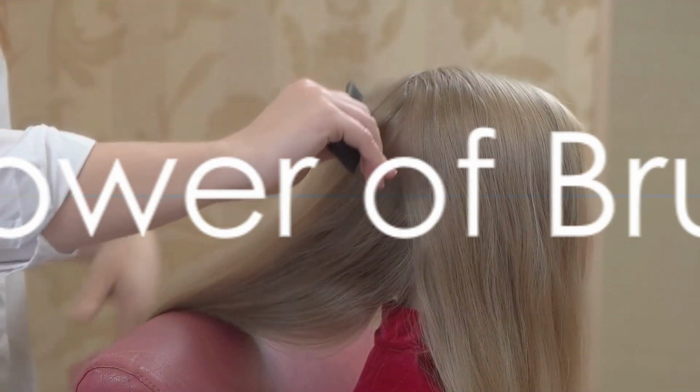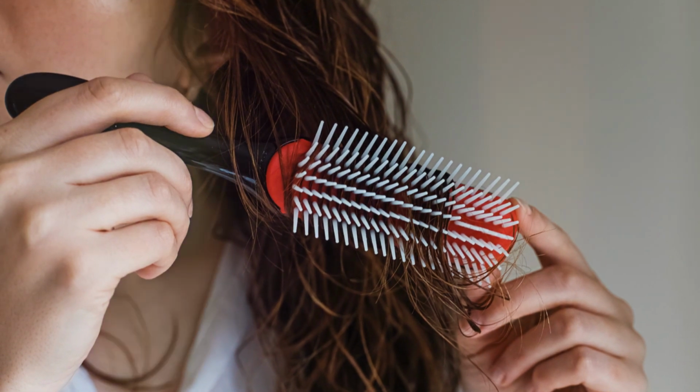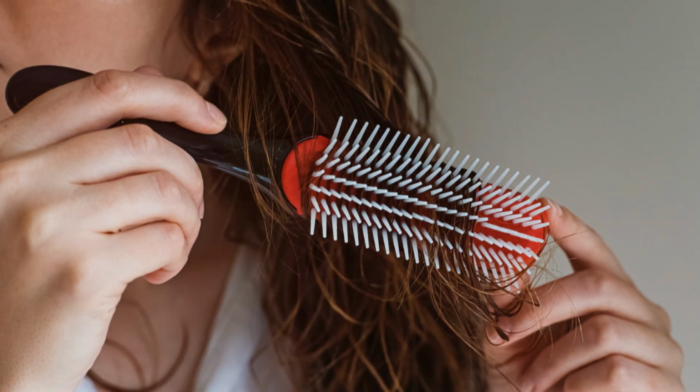Next, don't underestimate the power of brushing. It helps distribute natural oils and removes dirt. Brushing is a simple yet effective method to keep your hair clean. Now, we're heading towards an even simpler method: water-only washing. It's fascinating how simplicity can lead to great results, isn't it?